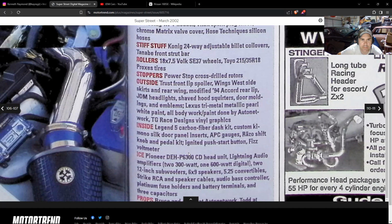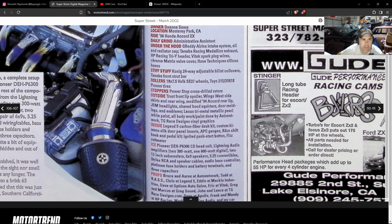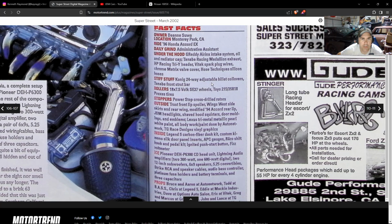Let's go to the facts. Radiator engine oil and radiator cap, medallion exhaust, tri header, VTEC spark plug wires, chrome matrix valve cover, Hose Technics silicone hoses. That's what we're seeing with the blue there. Let's see. Koenig 24-way adjustable billet coilovers, front strut bar. Front strut bars and rear strut bars were very popular back then. I don't see a lot of them today, but they were a thing. Power Stop cross drilled rotors.